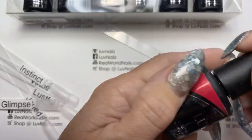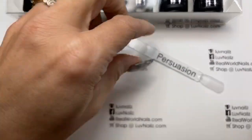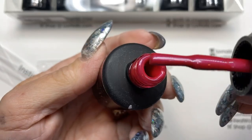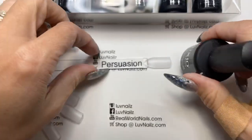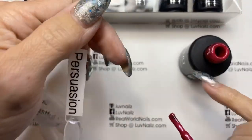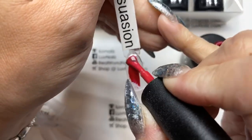It looks like on the outside of the bottle that it's kind of a pinky red, but let's show you what this is about. So this is a beautiful pearly pink, kind of like a darker pearly pink color. Goes on really nice and smooth.